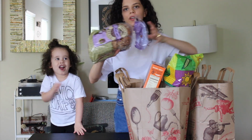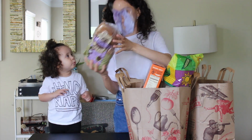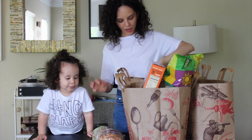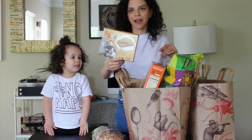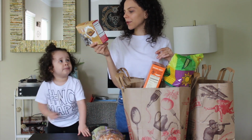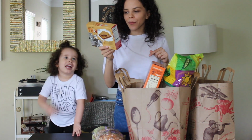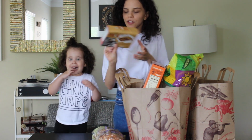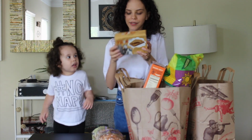This is our favorite bread now. We got some PB and J bars for Olivia, like for a snack. It says they're soft and chewy oat bars with creamy peanut butter and strawberry fruit filling. That sounds delicious. Let's see how much sugar is in this. 11 grams of sugar, and it brings 6 of them.